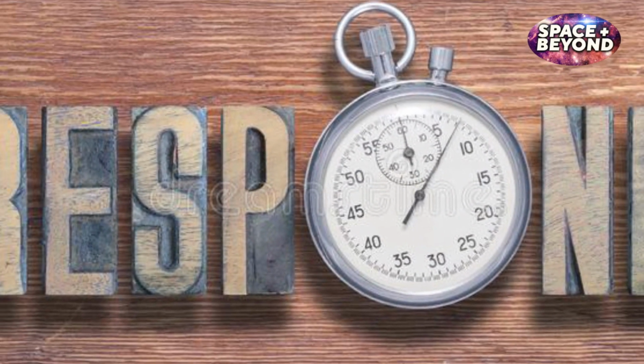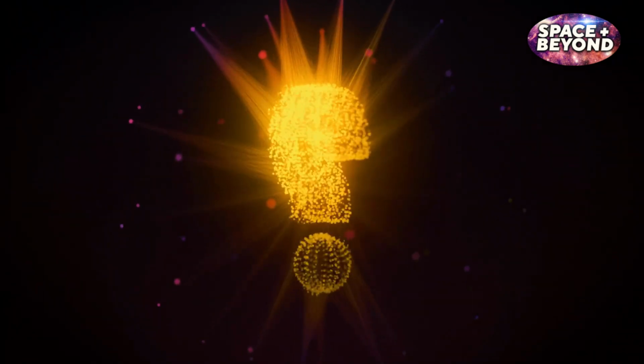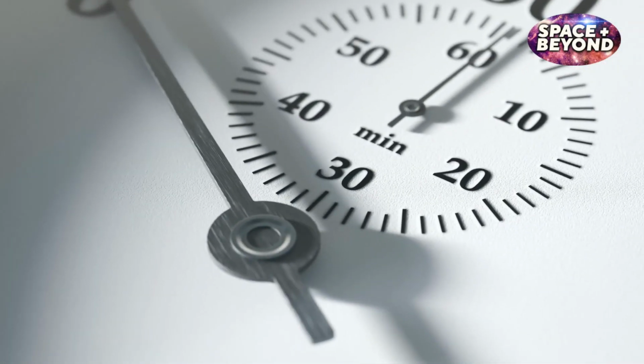How will countries respond to the issue of increasing space junk? Will Earth's orbit become unusable, or will space agencies be able to tackle the waste? Only time will tell.